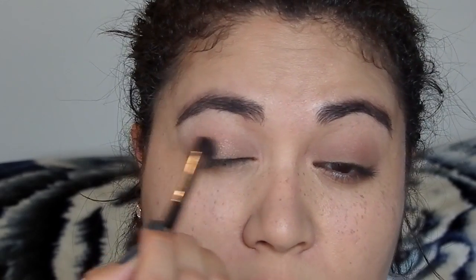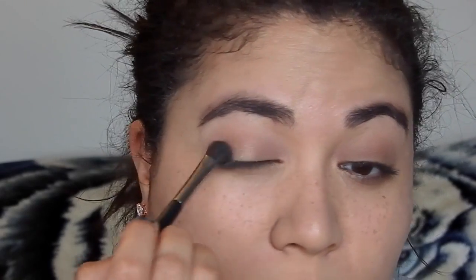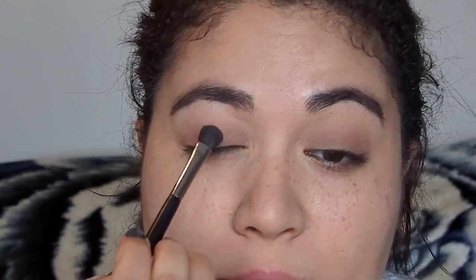Now I'm going to take this pretty little sparkly brown, and it's called Rose Gold, and it's a Mary Kay shadow, and I'm just going to place this all over the lid. But I'm not going up into the eye crease, just the base of the lid.